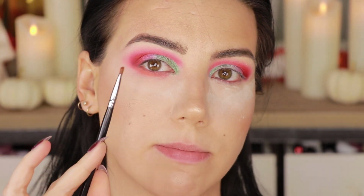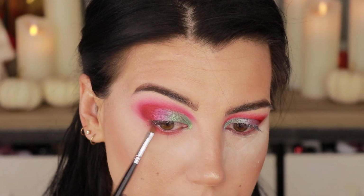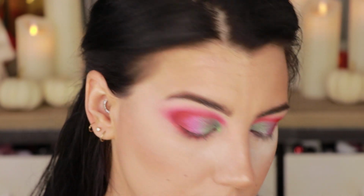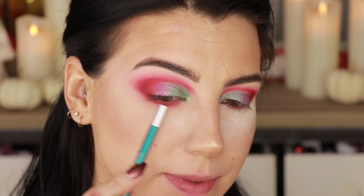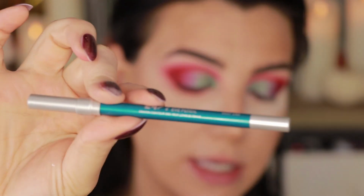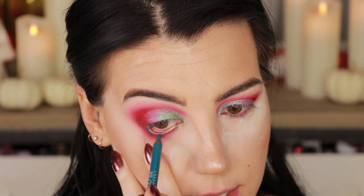I'm going to grab my Sigma E85. It's a little angle brush, and I'm going to go into the shade C4. I'm going to put that underneath the outer portion of the lower lashes so we can just like connect that up to the top. For the waterline, I'm going to pick up these shades a little bit more and match them in the waterline. So I'm going to use Urban Decay pencil in the color Deep End, a classic. Should probably sharpen it first so I don't stab my eye out of my own head. I'm going to run that through my waterline.